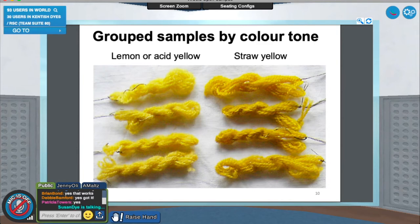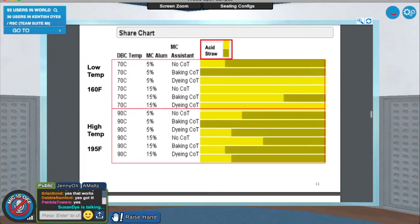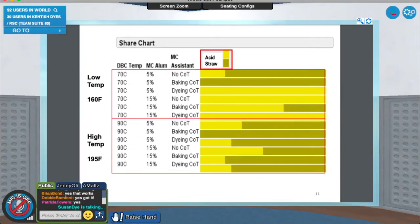And the next slide, which is slide number 11, is a frequency chart. All the 48 samples are represented here by colour. The yellow represents the acid tone, and that sort of olivey green colour is not the colour of the sample, but it represents the straw coloured tone. And this is taking a view of the data from concentrating on the dye bath temperature and the mordanting conditions.